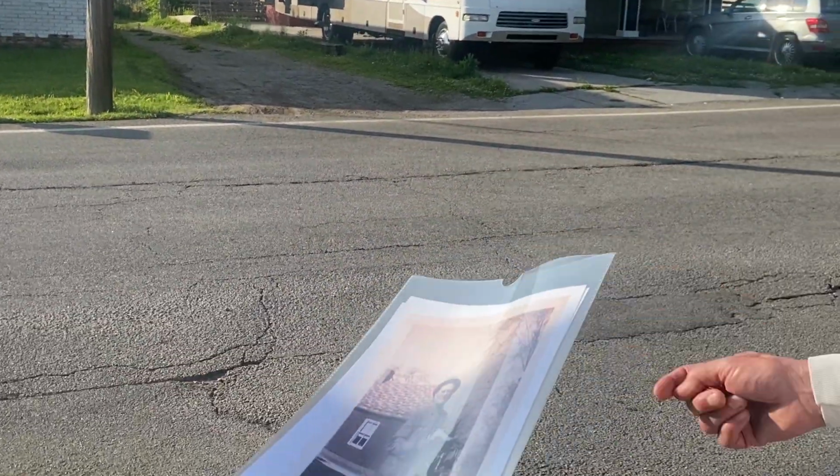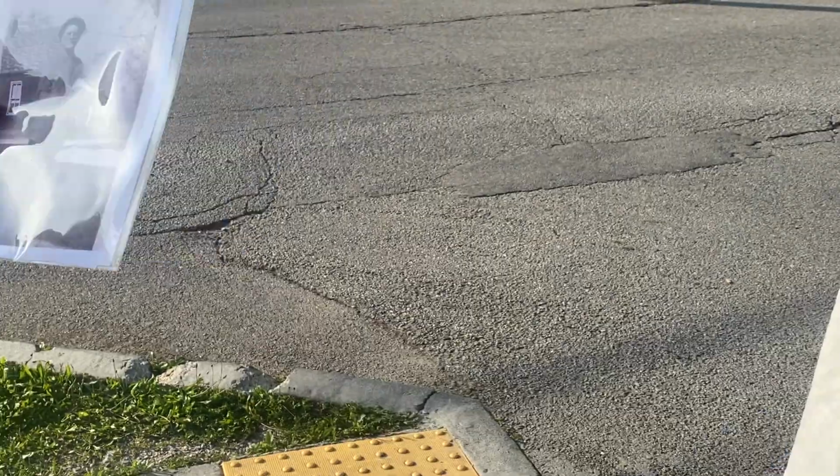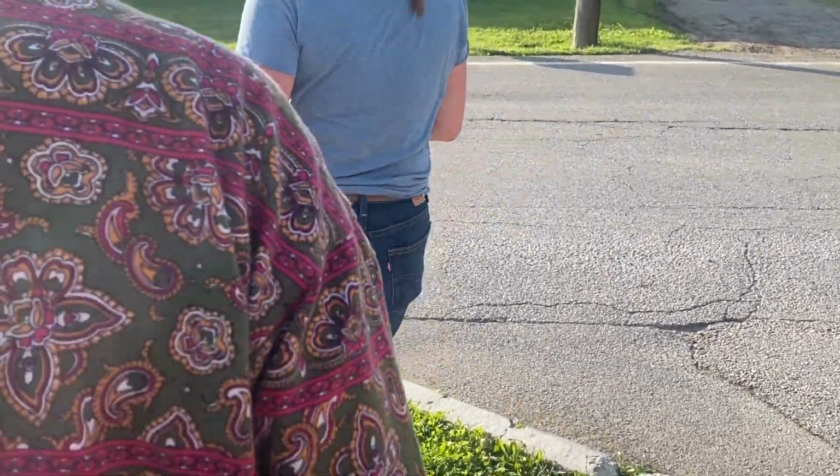And they came here from where? He came here from Union County. Far away. And they lived on Maple, right around the corner. That house is gone. We'll go down here and walk, and then we'll try to cross the road.